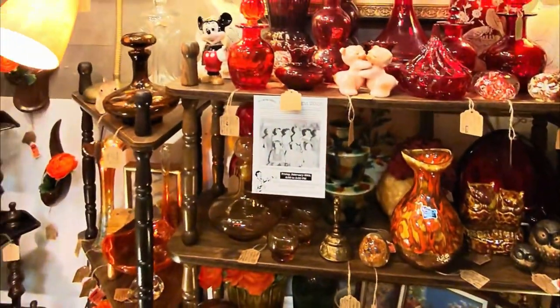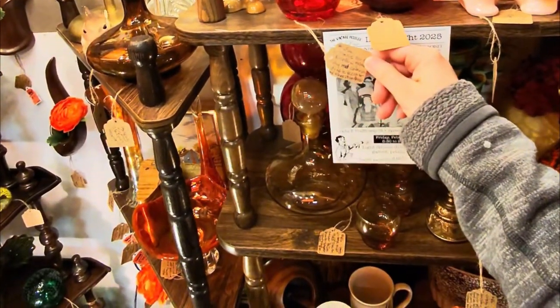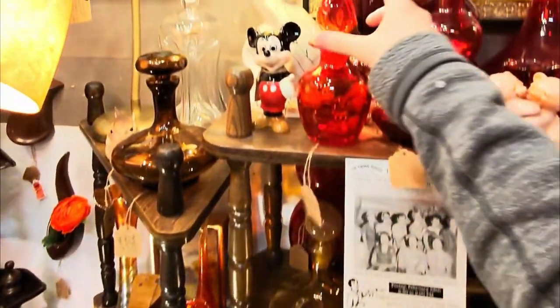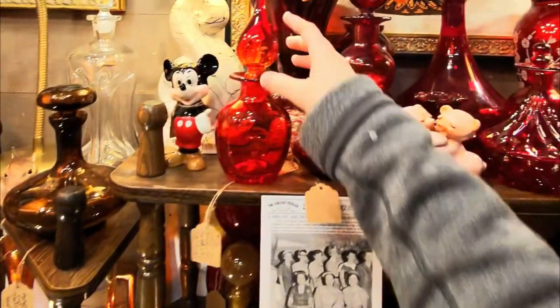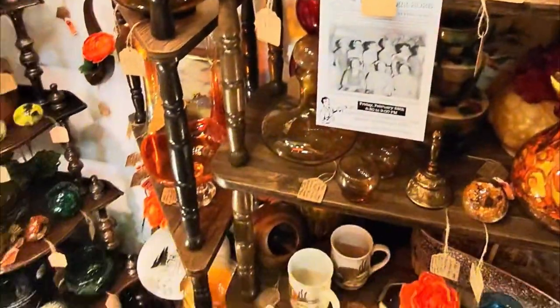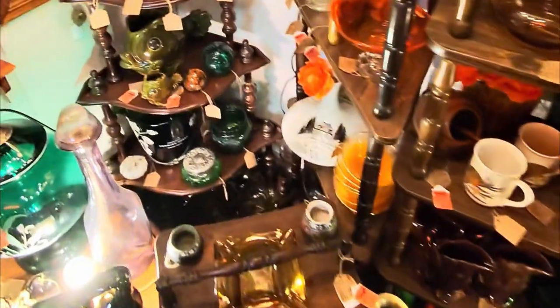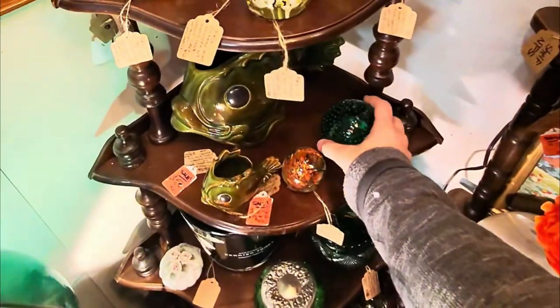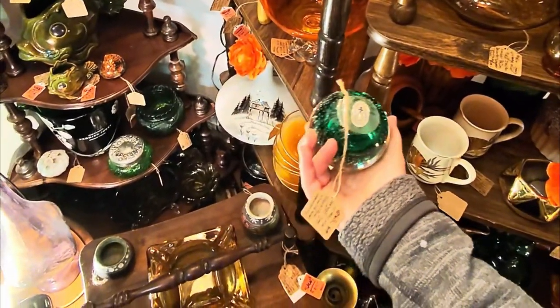Oh, there's one right on top. Yeah, see, here's another one in the red. And I think that was right around 100, 120 maybe. And I love that flame stopper on it, teardrop. It's so good. All right, let's look over here. Oh, look at these fish. These fish were pretty cool. They caught my attention. And of course there were some paperweights. That was Pilgrim glass. I did not expect that.